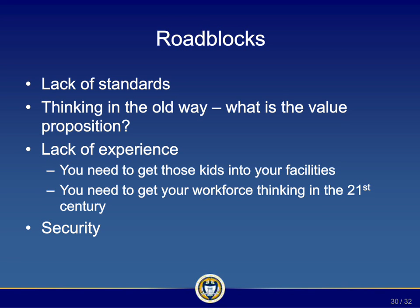The other big roadblock, and make no mistake, this is a big issue, and everybody is thinking about this, is security. You think it's bad if you get a virus on your computer. Wait till you get it on your $500,000 machine tool, right?